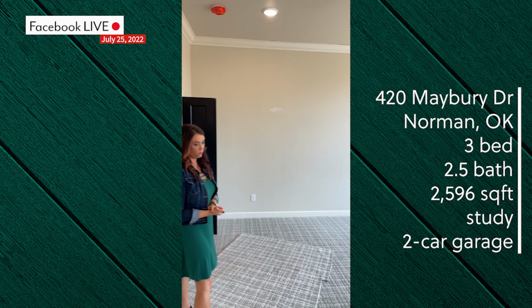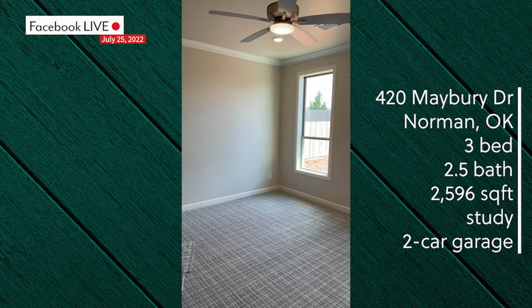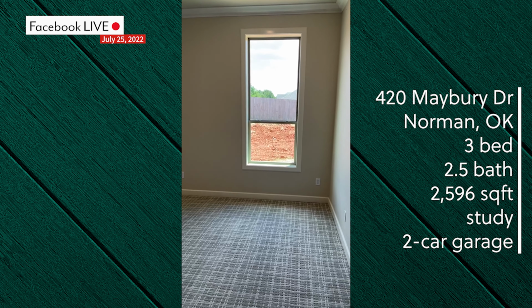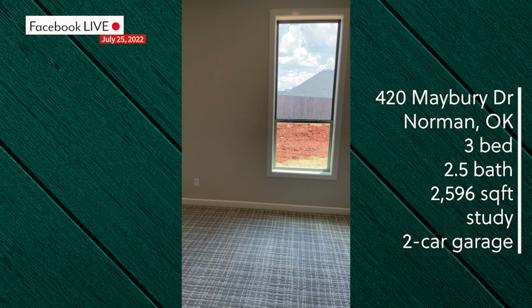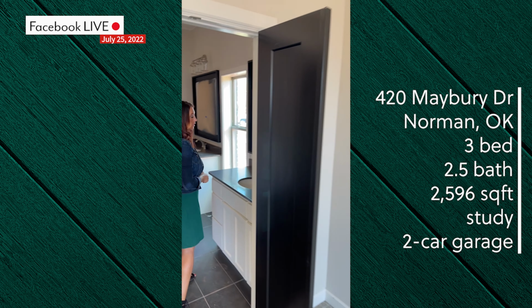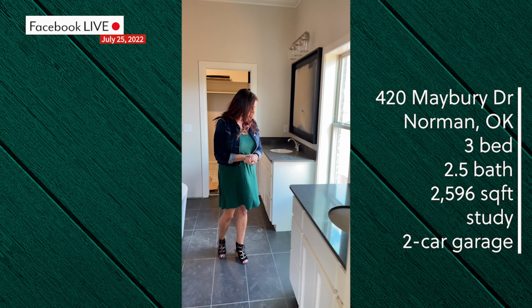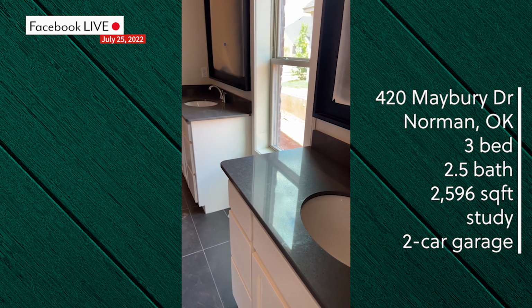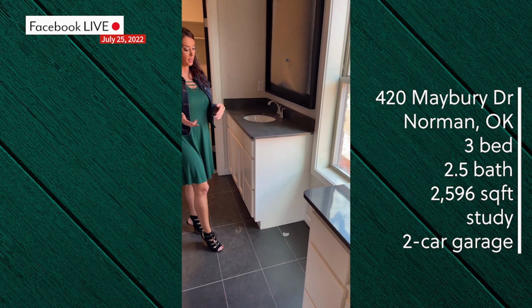You have plenty of room for king size or oversized furniture, great big windows to let in that natural light. Kind of tucked off here away from the rest of the home so you can get some peace and quiet is going to be your master bathroom. You've got your separated sinks so that you guys can get ready with plenty of space in the morning.